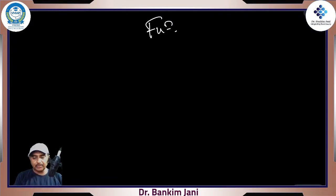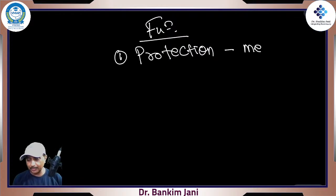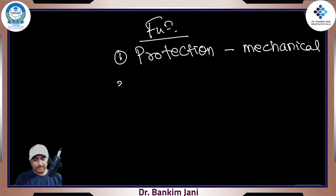In simple words, the function. One, obviously, would be protection, because they are tough. The outermost is tough, so it would be a mechanical protection. Simply with the help of its toughness, it is giving protection.